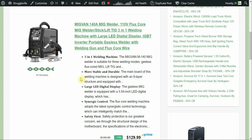I remember back in the day, the little Harbor Freight cheapest one, which is the welder I have, a good deal on that was $90. I don't know what it is today. I bought mine like 10 years ago. But $65, man, that's a really good deal.